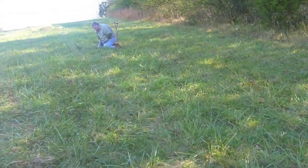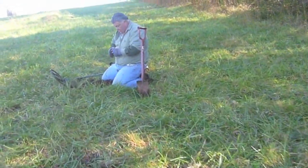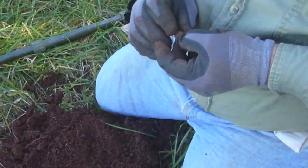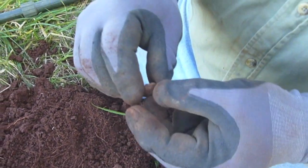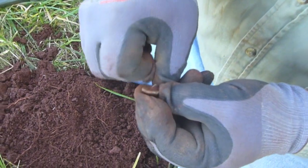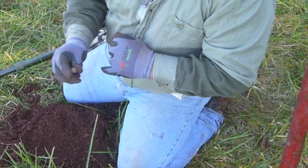Sam's just called out, he's got a button up here. He just got a nice knapsack hook. Now he's got a button in the same spot. It's general service. Nice. Still got the shank. It's a little bent, but clean all that off of it. Might clean it up later, but I like to clean the front, see if it's got the eye in it.